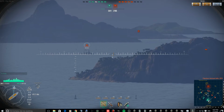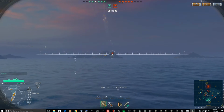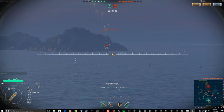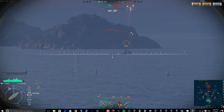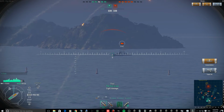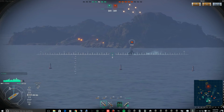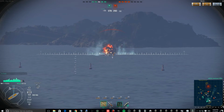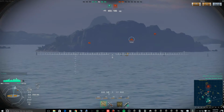16 kilometers. There are more up ahead. Shots incoming. So lucky, right? Okay, cool. Next. Okay. I wish we could have helped out earlier.